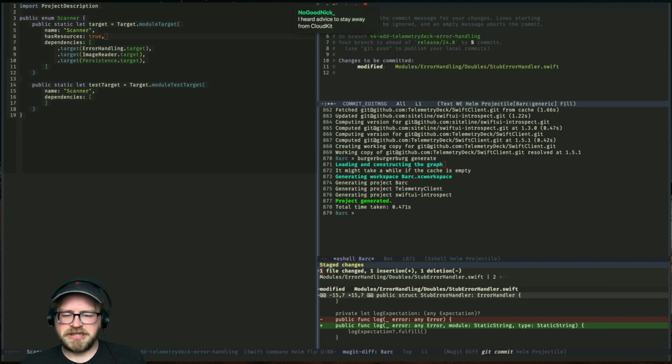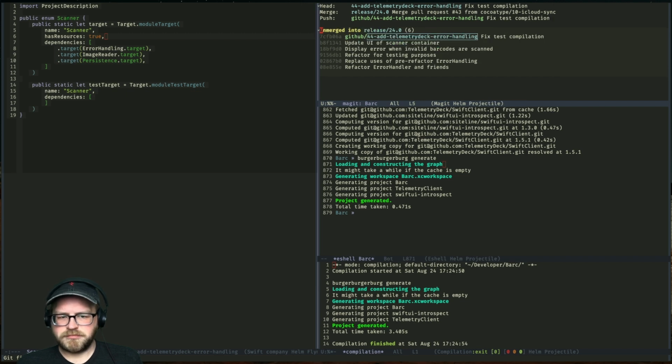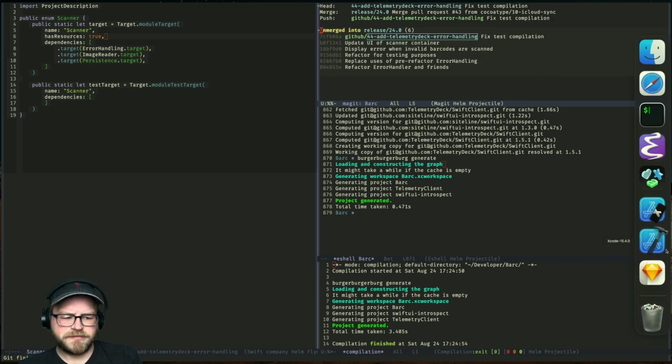You heard advice to stay away from CloudKit? Why? CloudKit's been around for years at this point.